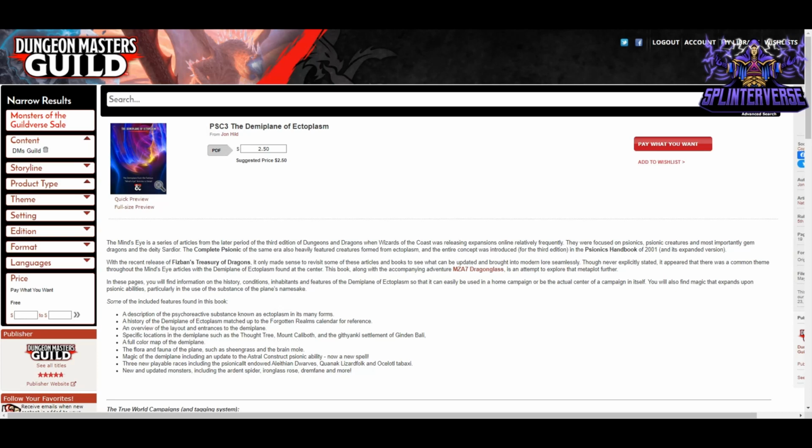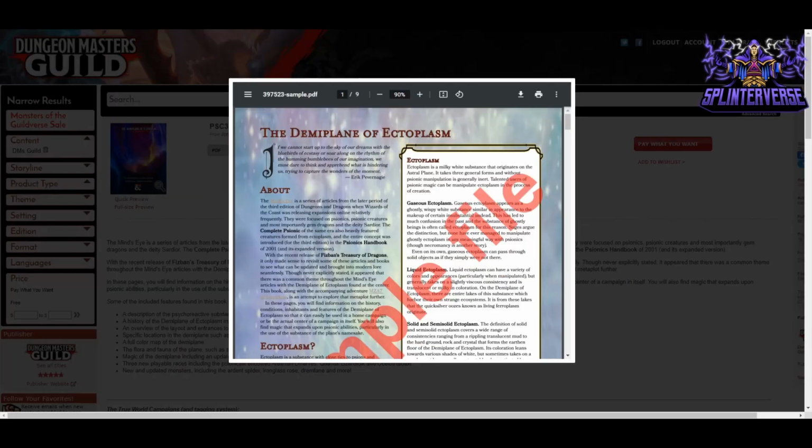It says it's got a description of the psychoreactive substance known as ectoplasm. It's got a history of the demiplane matched up to the Forgotten Realms calendar. It's got an overview of the layout and entrances to the demiplane, specific locations in the demiplane such as the Thought Tree, Mount Calaboth, etc. It's got a full map, flora and fauna, playable races, and monsters. So all kinds of goodies waiting for you inside. I love demiplanes. They're a lot of fun.